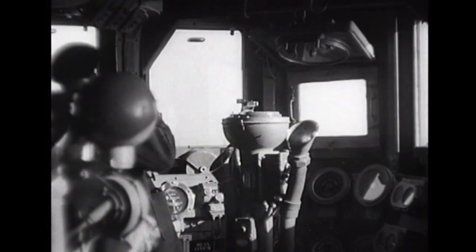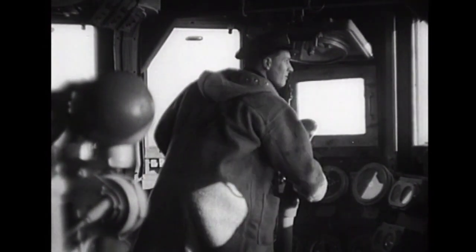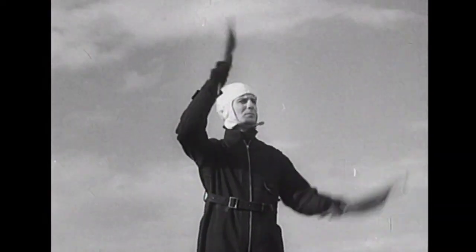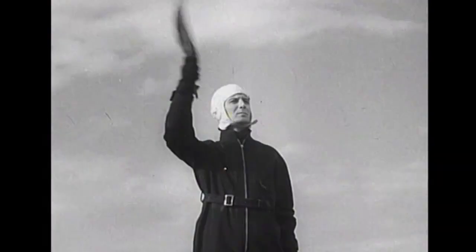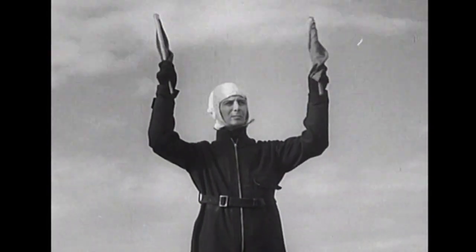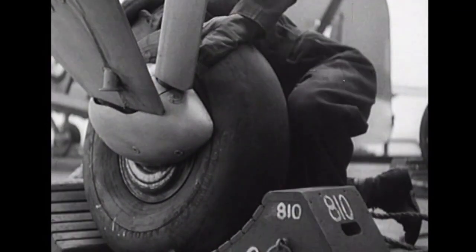On receipt of the deck control officer's signal, orders are given for the ship to be turned into the wind. Meanwhile, the deck control officer brings the first aircraft into position for takeoff by working red and blue flags. Pilots must watch the signals closely, and so must the men handling the chocks. As soon as the stop signal is given, the chocks must be placed in position to prevent the aircraft moving back.